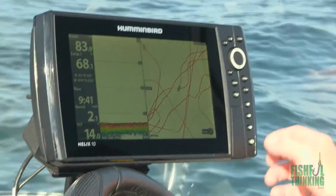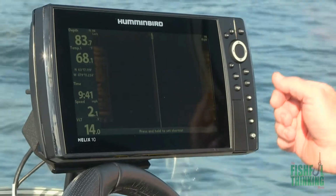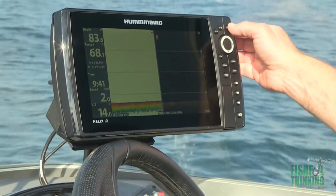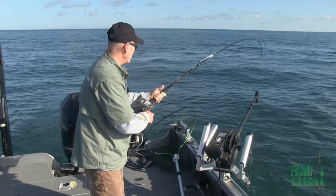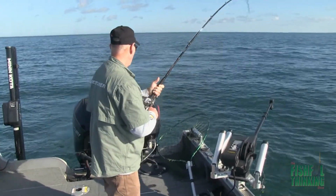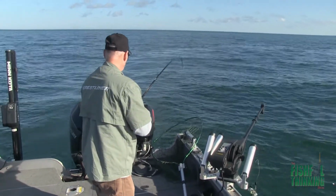Now this is where I use my Humminbird Helix. It's got so many features on it, down imaging, side imaging, and I use those and I look for bait off to the side and structure. But it's so handy having that built-in GPS. I just use that as much as the fish finder some days. All right, buddy, where are you? Wow, there you go again.